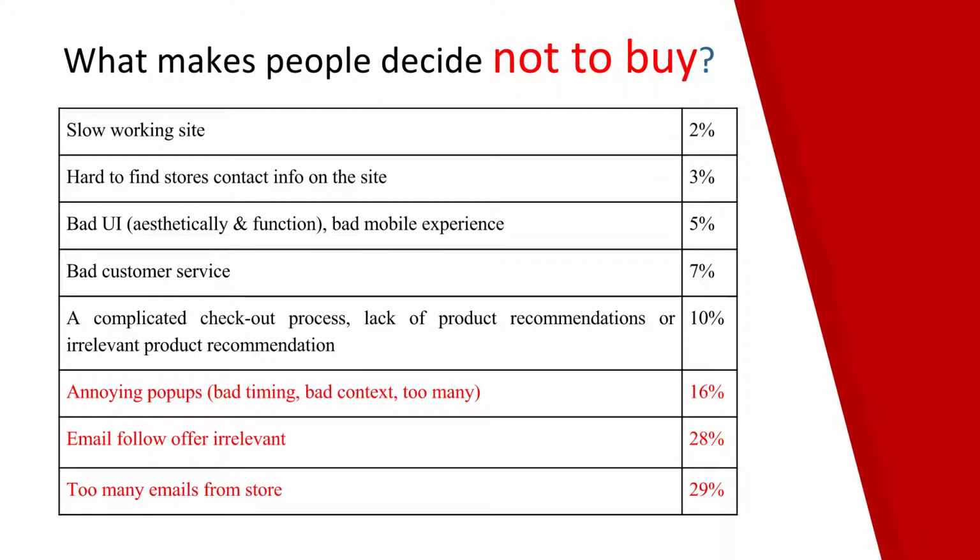And take a look at this interesting survey that we did. We interviewed about 4,800 visitors to our clients' websites about their e-commerce experience. We asked them, in your experience with an e-commerce store, which of these items stopped you from making a purchase? The interesting part is the bottom, where it's annoying pop-ups, irrelevant email follow-ups, or too many emails. And look at the percentages. 29% of people said that they're unlikely to buy something from a store that just spams them all the time with email.